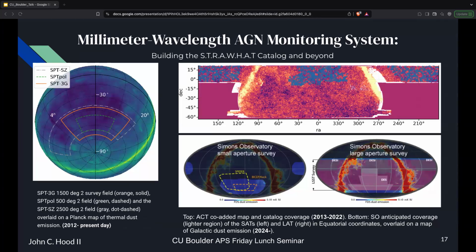So we started this millimeter wavelength AGN monitoring system, and I call this the intro to building the Straw Hat catalog and beyond. On this image, I show the SPT-SZ field, which is where we got a lot of the names and identifications of our point sources from. The SPTpol field is the green dashed line, the 500 square degree field that I've been talking about mostly for this presentation.